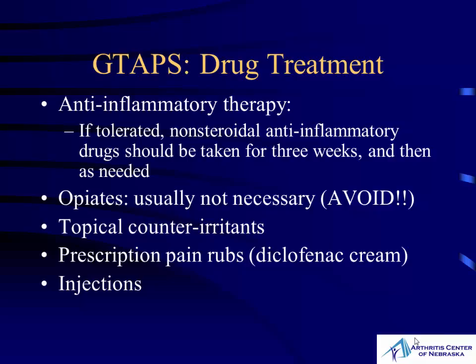So in addition, what about anti-inflammatory therapy? You talked about the topical therapies. I think they're great. But if you can tolerate ibuprofen, 3 tablets 3 times a day, naproxen or Aleve, 2 tablets twice a day with food, whenever it flares, do that for a 7 to 10 day period of time. You don't need to be on it all the time. I hope you don't. But a 3-week course of it and then as needed.